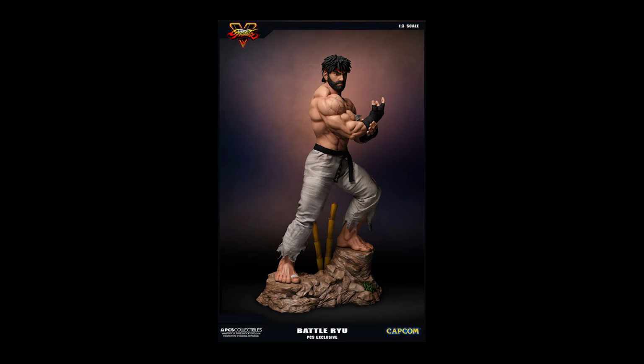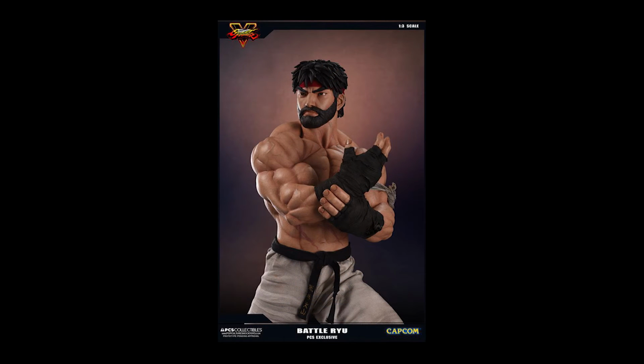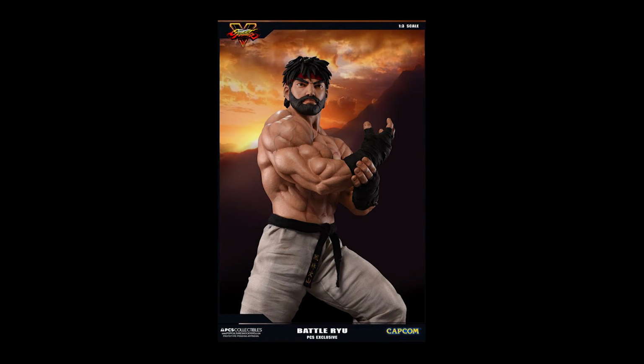So they call him the Battle Ryu. Yeah. So this is the Battle Ryu. He's not called Bearded Ryu on the website, but he's the battle version. So this is the one I'm looking at getting.